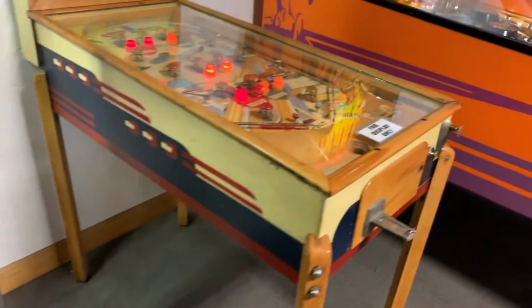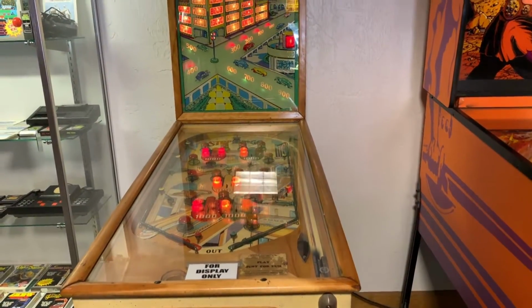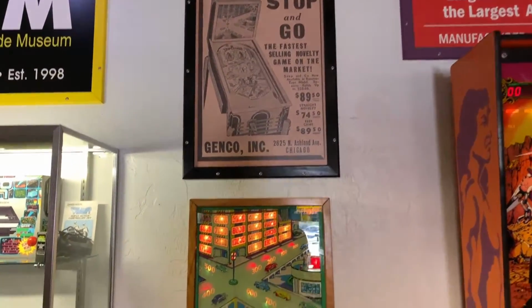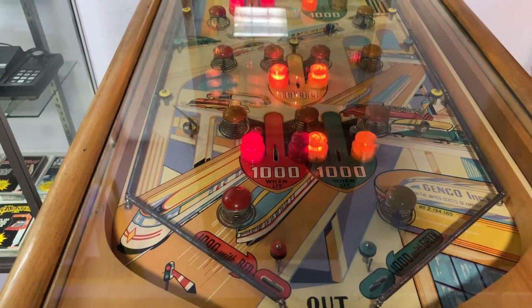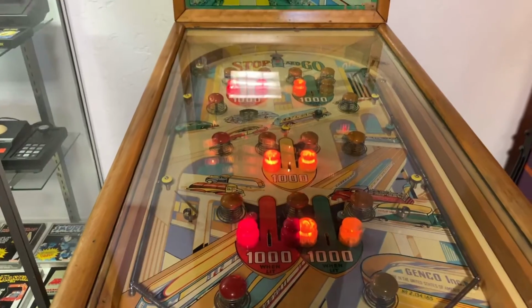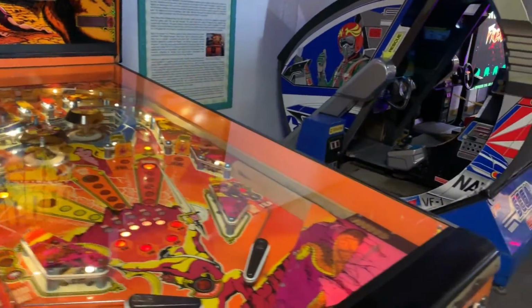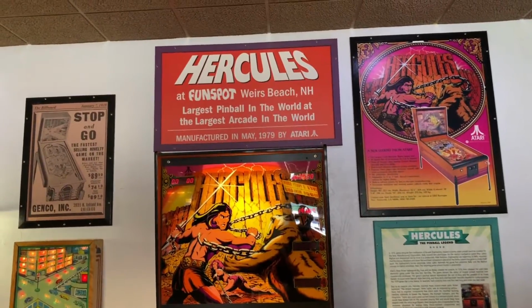So now we're back into the entryway where we started off. We've got a classic Genco pinball machine. I tried to research this to see if I could figure out how old it was, but I couldn't find too much information. Definitely an old one, though. It was good. And then we've got Hercules, which is the largest pinball machine in the world. So that was really cool to see, and it is absolutely massive.